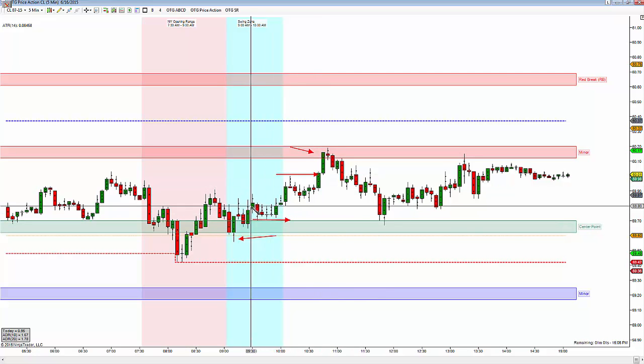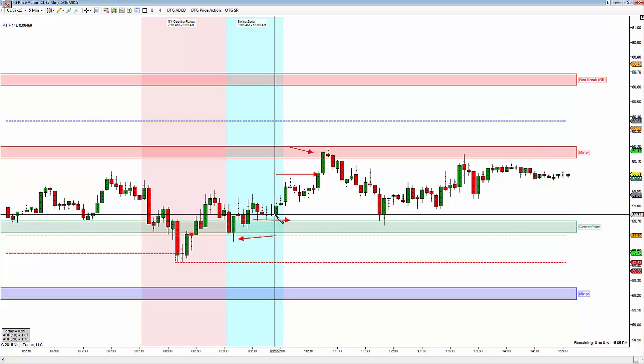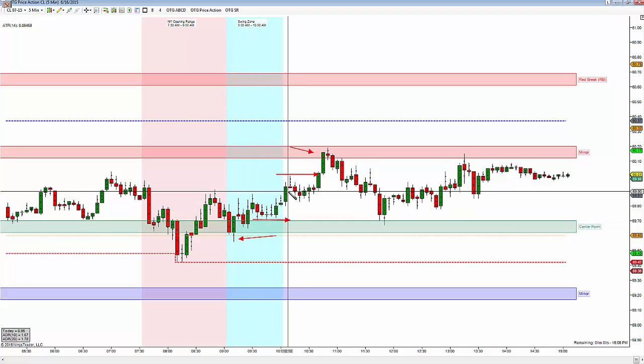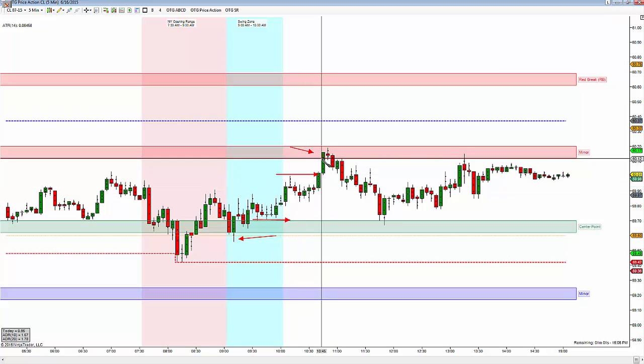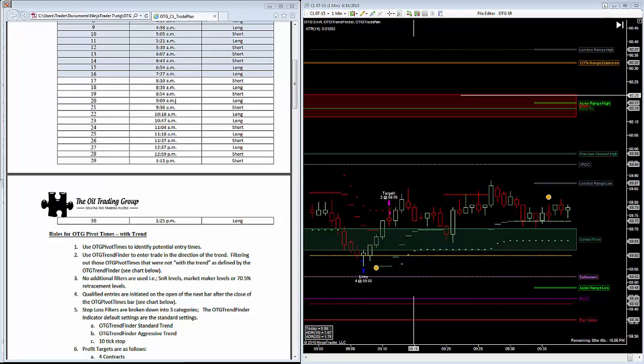So this is 1, 2, 3, 4, 5, 6 bars, 30 minutes of sideways activity, and you could even include these three for another 15. That's 45 minutes, and then 1, 2, 3, 4, 5, 6 before you had the break to the target. So again, I'm not going to make you sit through all of that. Really, the meat of this trade was done in about 16 minutes worth of time.